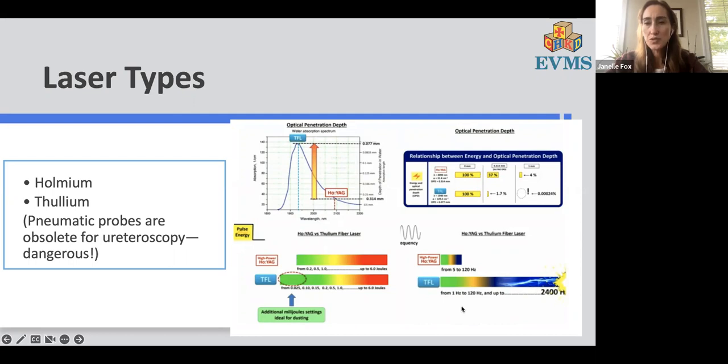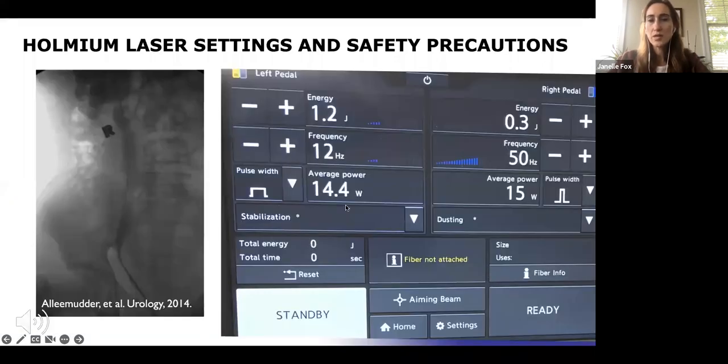The typical settings we use can look similar though, so I wanted to go over some of those. Holmium laser settings, you're typically going to have a fragmentation setting. This is the one on the left. It says left petal. And then you're going to have a dusting setting. This is the one that says right petal. Notice that the power is about the same on both. The energy in joules and the frequency in hertz are different.